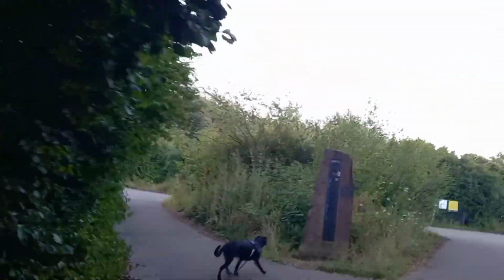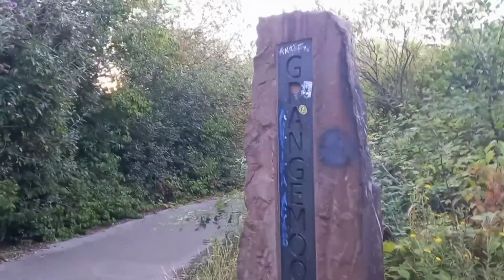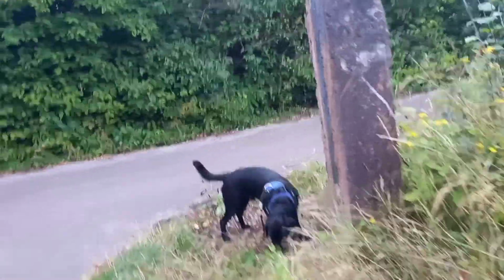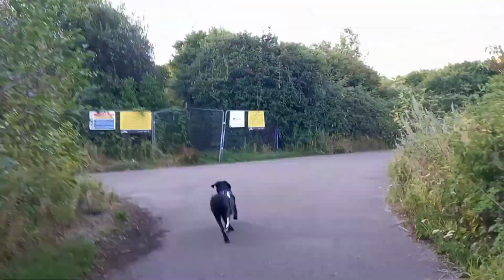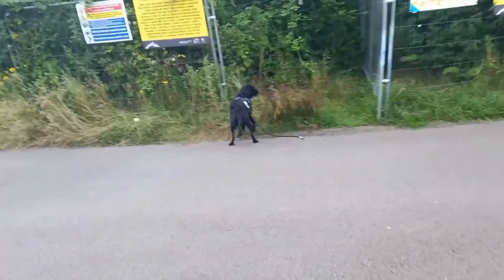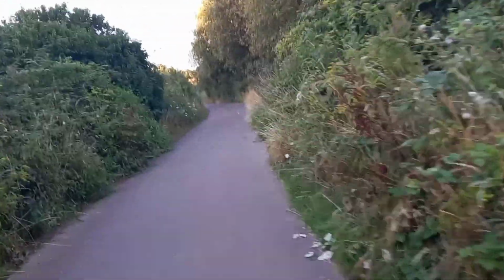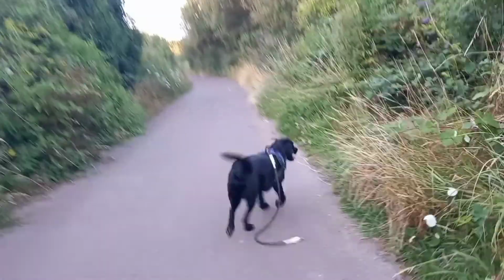There you go, and here we are, just coming to the first sign. We're on the National Cycleway here. This great lovely tarmacked path goes all the way into Cardiff, and this is the Grangemoor stop. Otis, this way. Wait. Okay, Otis. I was going to say, okay, Google. Okay, Otis, this way.